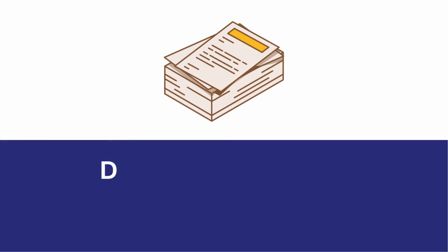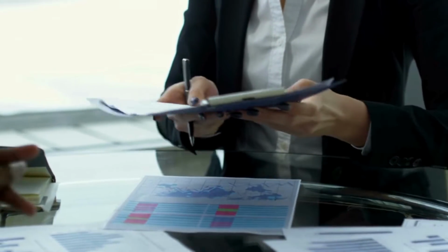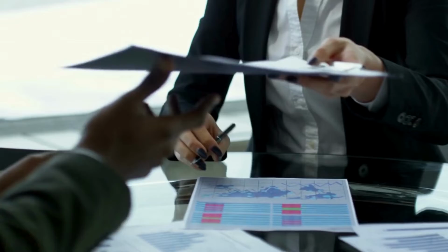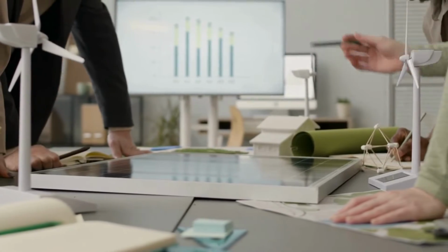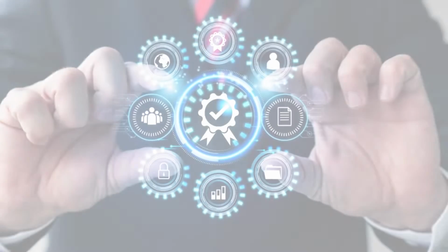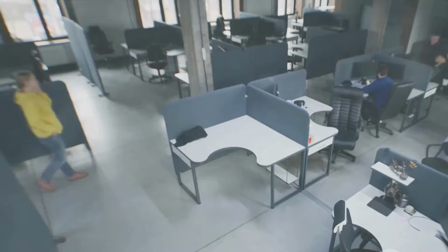Not to be overlooked is the Documents and Process Management Service, an integral part of the process. This service ensures efficient and effective management of all necessary documents and processes for the project, from initial application forms to final approval documents. Every piece of paperwork is carefully managed, streamlining the process for maximum efficiency within stipulated timeframes.